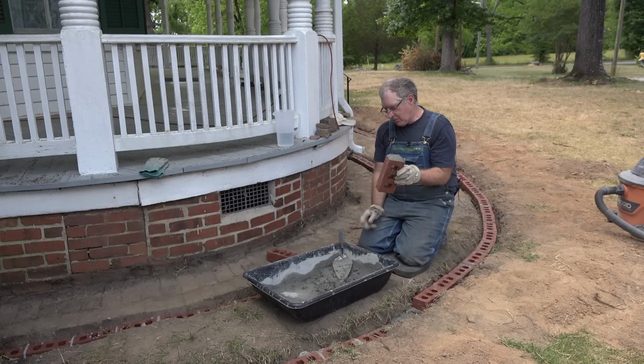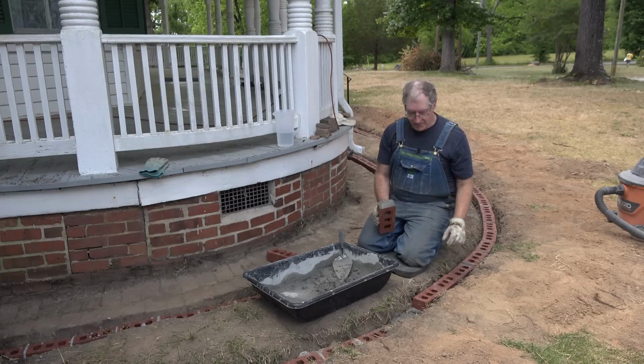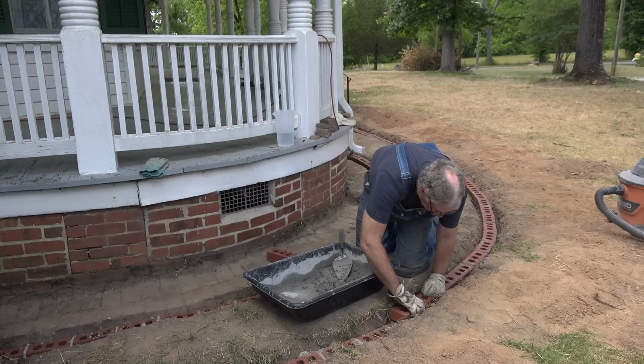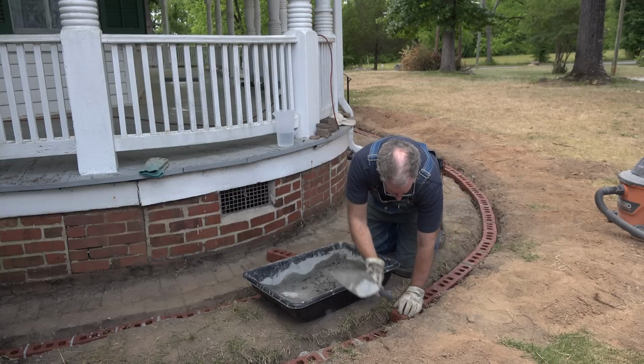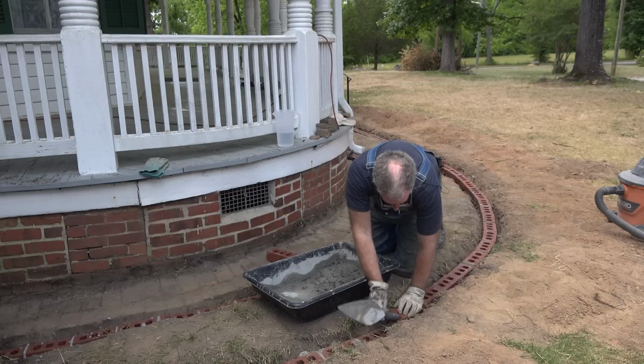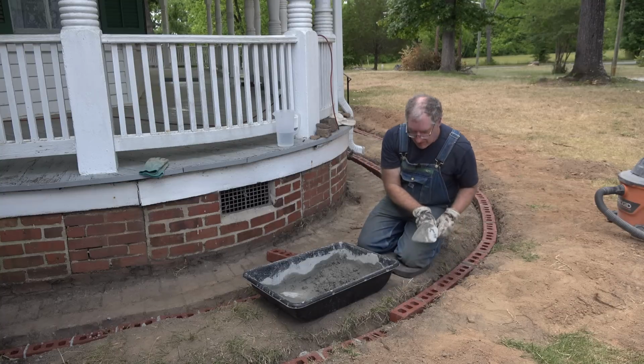All right, so I've got a problem going on right here. The mortar is actually starting to stiffen up because it's a little bit old. I've been running with it probably for 20 minutes or so. So what I need to do is get some water over here and then put a little bit in and reactivate the mortar.